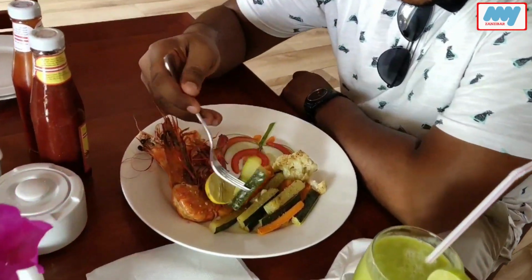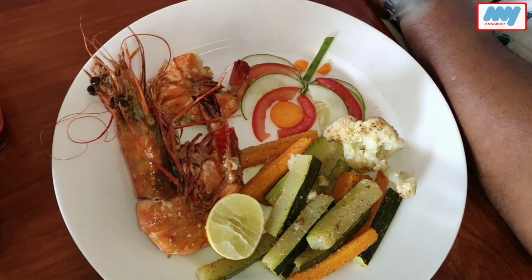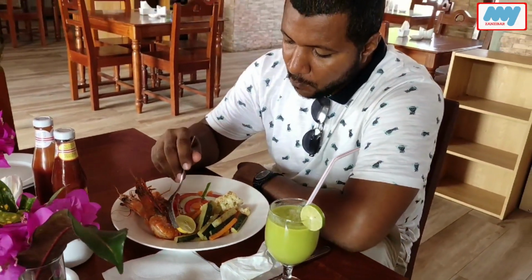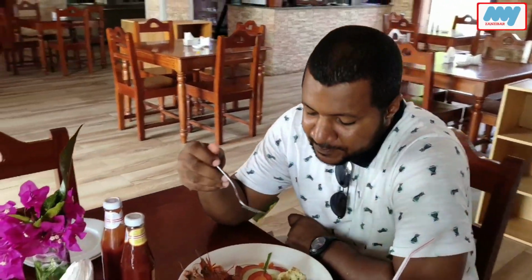Here we have zucchini and carrots with cauliflower, grilled with black pepper and some other ingredients which are secret to the bluefish restaurant here at Pwani Mchangani.